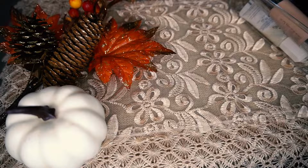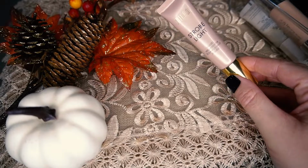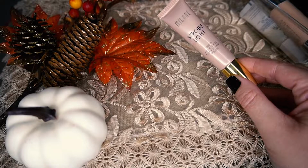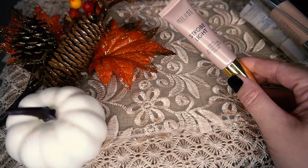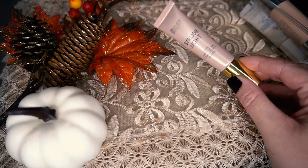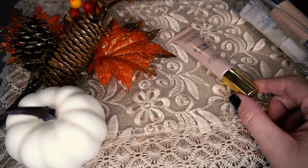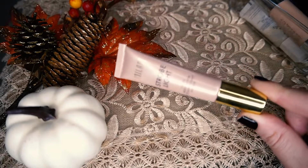Next up is the Strobe Light by Milani. This is another one I really, really like. I am going to keep it. I think it's great for drugstore. I have started my drugstore series. I can't even say I'm in the middle because it's gone much slower than I thought I would. In fact, I haven't even filmed Milani Part 2 yet. There is going to be a Milani Part 2 because right after I filmed Milani Part 1, they released a whole bunch of other products, but this is a keeper.